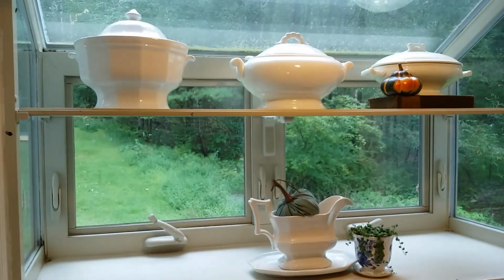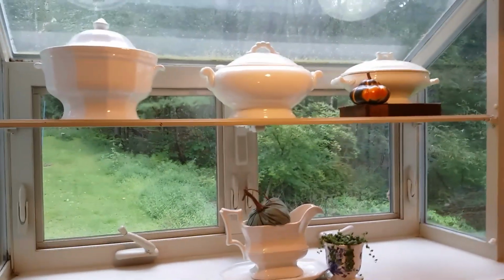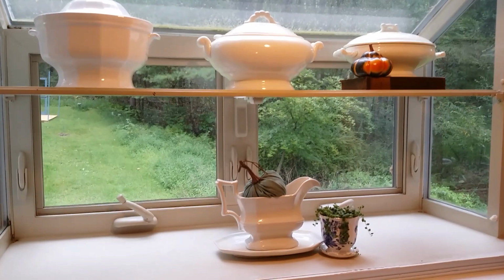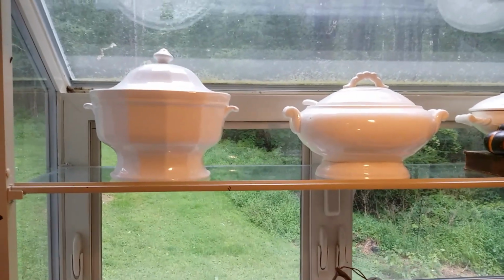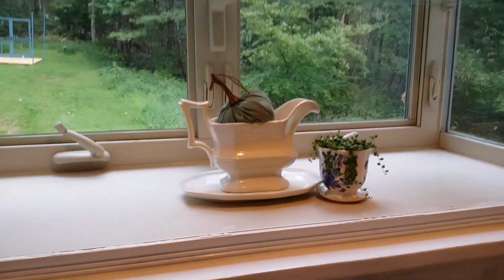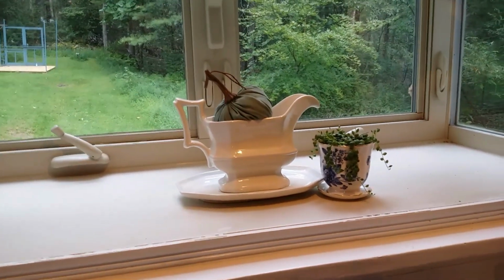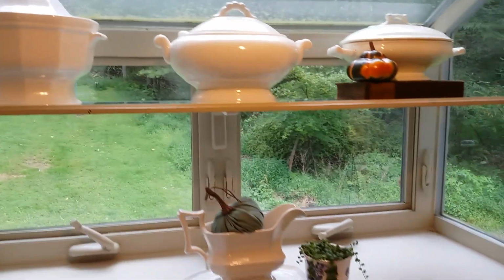And this window here is probably my favorite display of the whole house that I worked on. So I brought all my big ironstone pieces together and I just love it. So I've got these soup tureens, and these were all picked up at like Salvation Armies or Goodwills. And I've told you guys before that I wanted to get a hutch someday and line up all the ironstone, but you know what? I thought, why not go ahead and enjoy it now? It's not a hutch, but it's still got that same look.